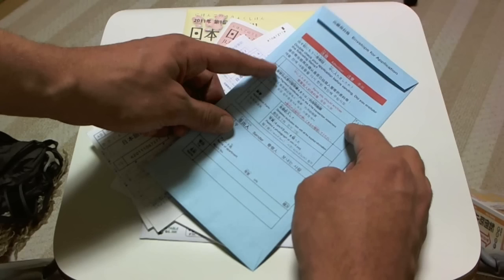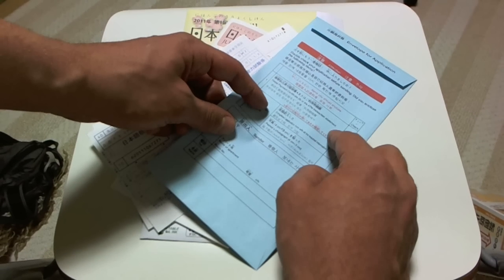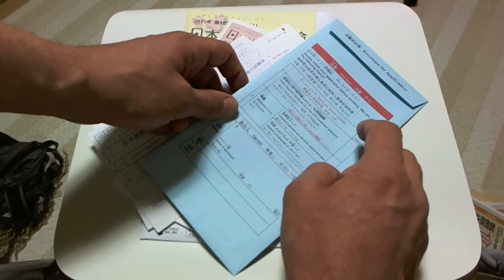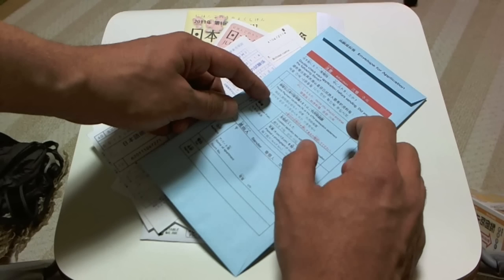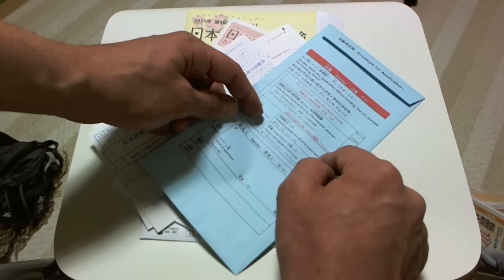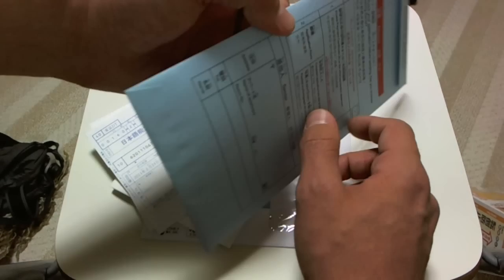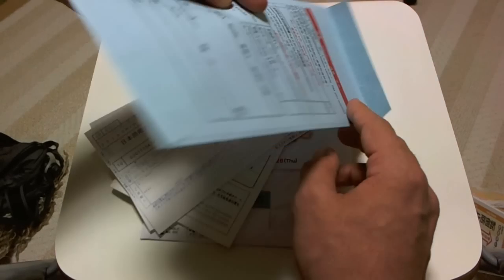And then there's a handy little checklist here of the 3 main things that you need to stick into your application. Postal payment certificate, which is what you got from the ATM, or the stub that you got at the counter, and then completed application form and your photo pasted onto that application form. And then stick it all in there and seal it up.